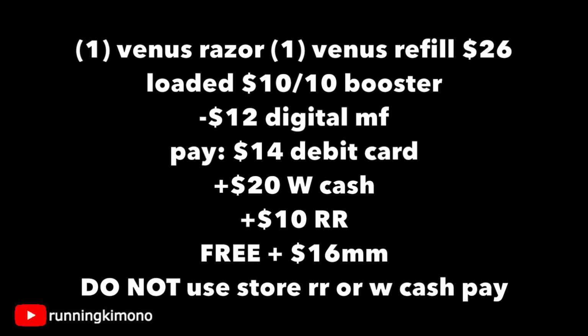Remember not to use any store register rewards or Walgreens cash to pay down the balance, or it will mess everything up. Devil's advocate question I'll answer really quickly. If you do not have the spend 10, get $10 back, and you just wanted to run out and do this deal because it's so amazing, pay the $14, follow all the rules.